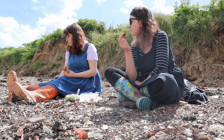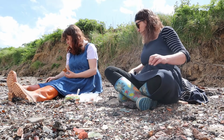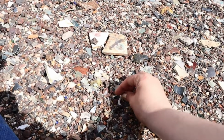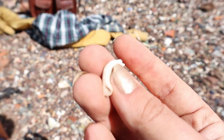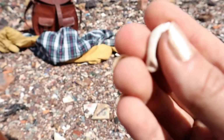Oh my goodness! Oh my goodness! Is it what I think it is? Have you got a camera? I think it is! It's a tiny arm! It's minuscule! Has it actually got the end on it? No, it's broken, but we can... That would go on Frank. That would go on Frank!